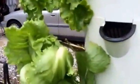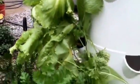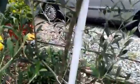Oh, look at it. Little bugger. You know what I do with these guys is I catch them in plastic bags and I put them in the freezer, because I can't stand to smush them. Parsley, again, is going to do wonderful. Here's our olives. There's another one. Our olive trees are doing well.